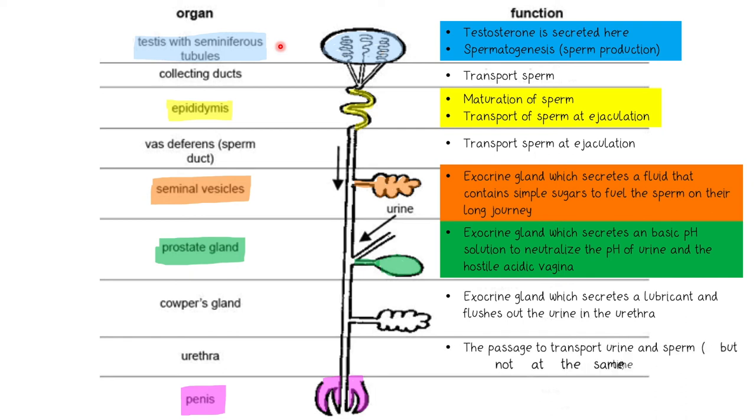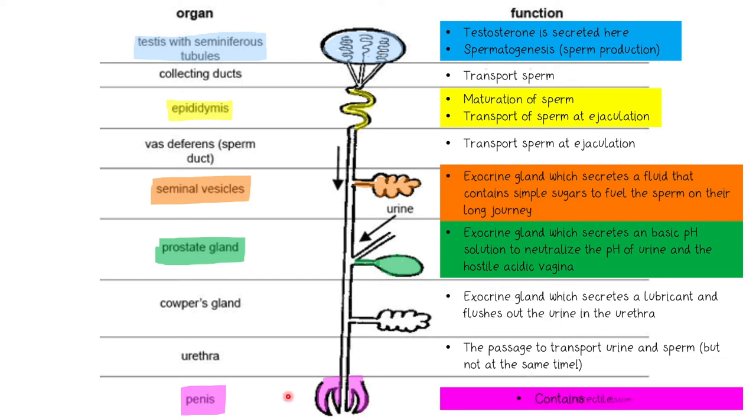The urethra, all this part now, so from here on out is the urethra, this long tube, and it's just a passageway, okay? It's where the sperm or urine, depending on what process is happening, travels out the body. And then finally, at the bottom, we have the penis. So this part really, the urethra onwards, this is the penis. And it contains that special erectile tissue that can help with copulation.